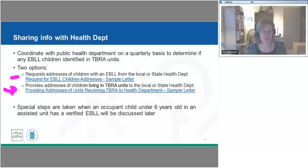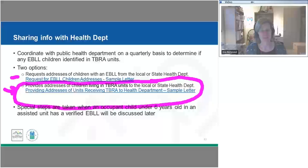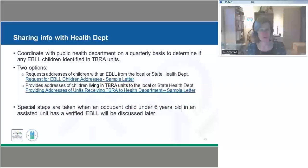This is more common because it's unlikely that the state or the health department is going to just hand out information about children with elevated blood levels, but you do have to have some type of process in place, and I highly recommend maybe having a memorandum of understanding, something signed in your files so that HUD can see that you are attempting to share this information with your local health departments. But like I said, this one is the one that's more commonly used across the country.